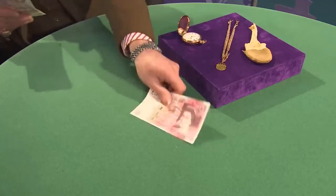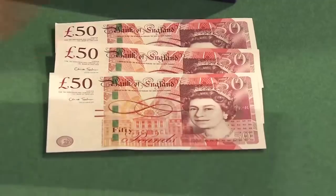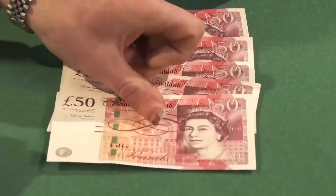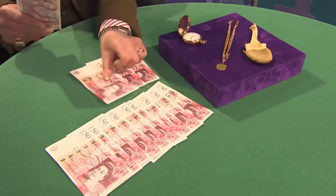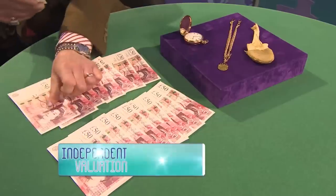Okay. 50. 100. Don't worry, I'm going to carry on. 150. 200, 250, 300, 350, 400. Do you want me to keep going? Sure? Yeah. That's a shame. 450, 500. More? About halfway. Oh! 600, 650, 700, 750, 800, 850, 900. What do you think?